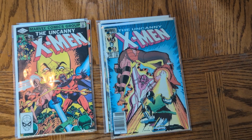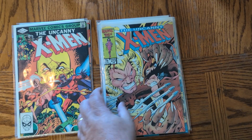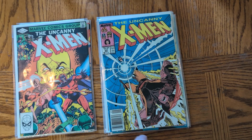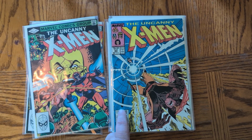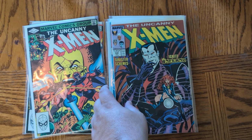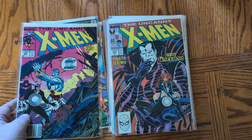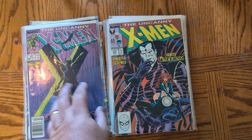194. 200. 213. First appearance of Mr. Sinister in a newsstand. This book I love. I already have it, but I don't know if I have it in a newsstand. I'll have to check it out. First cover appearance of Mr. Sinister. I have 248. I just recently got this before too.